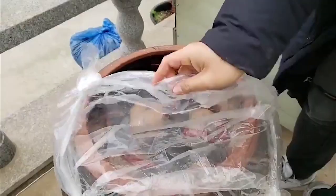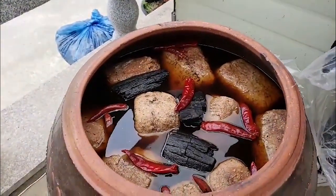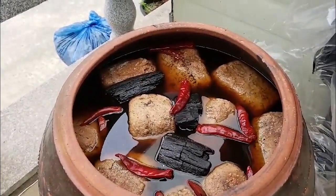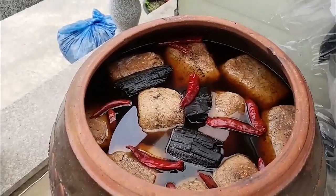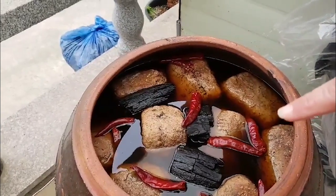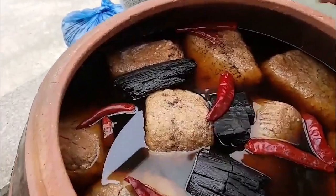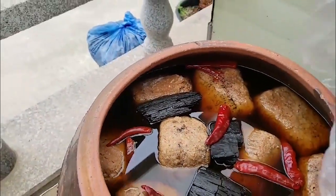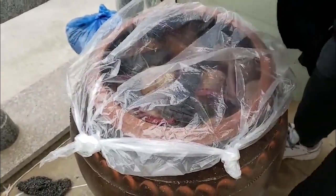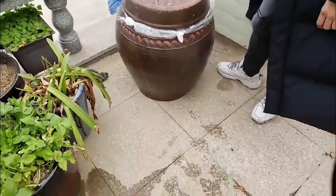Let me show you. So you can see in here, we've got doenjang, and meju, some charcoal, some gochu, so some chilies, and those are compacted soybeans, and everything's fermenting now. And you can see there's just starting to get that little bit of mold on the top to help it. So this will sit here for 3 to 6 months, and proper soy sauce takes over a year to make properly.